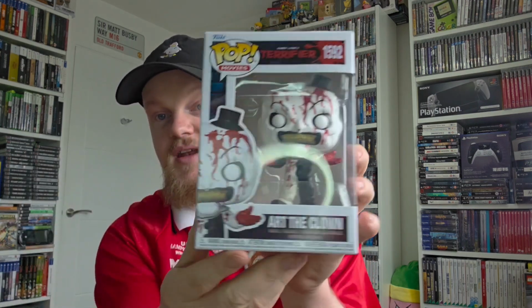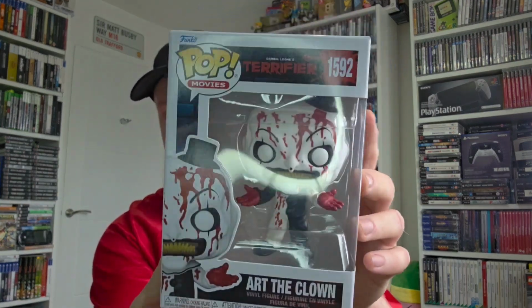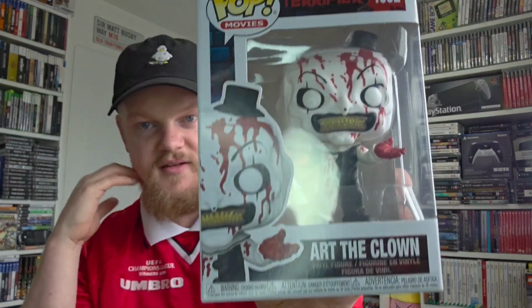I can't find the one with sunglasses. That seems to be the chase that everyone wants and the rarest one. But the third one I found, which is this one here, has like blood on his face. The other one is just a plain one with a knife. The other one is him with a bike. Then you've got the sunglasses. So this is the one with the blood spatter on him.